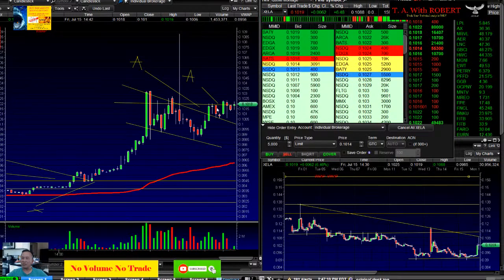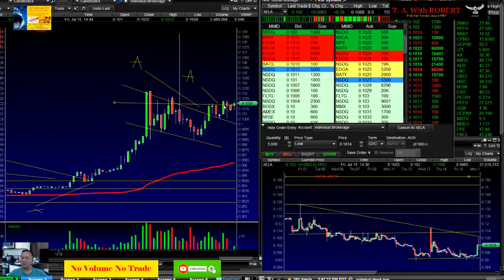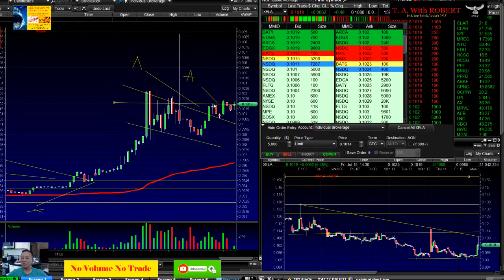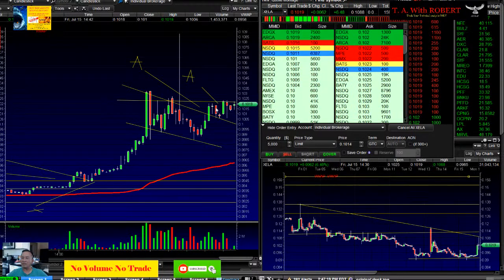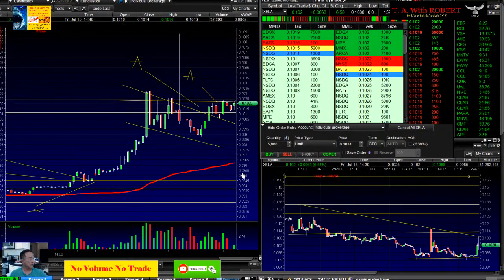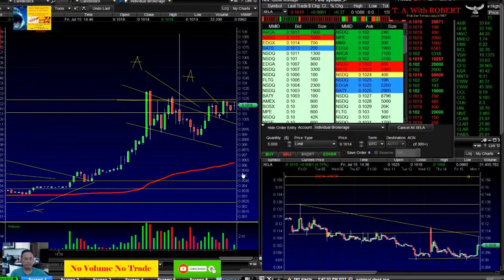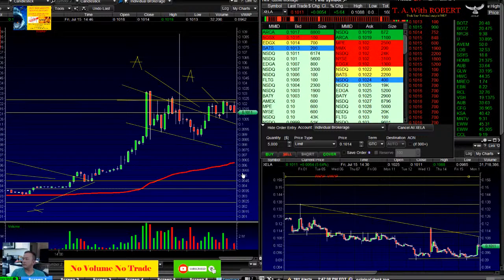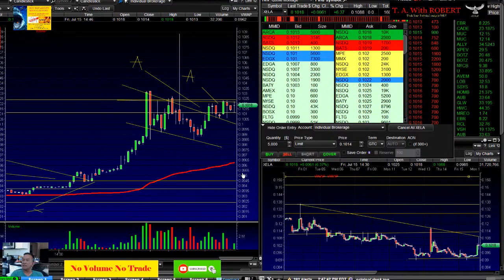You have to look at the chart anyway. Look at 10.20, 10.21 right there. This is a line right here. Need to break it. Need to break and hold until Monday. I need to hold right there. Come on, break it. They can go 11 cents. That's good.